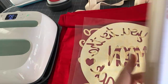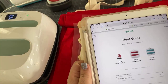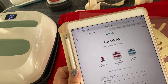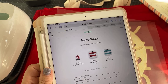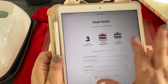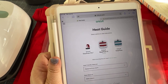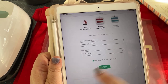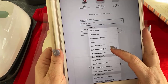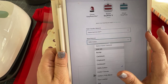It's super easy. Now we're going to use our heat press guide, which is found at Cricut.com. You can just Google Cricut Heat Guide, or you can favorite it if you want. This way you can choose which machine you're using. In this case, I chose EasyPress 2 because that's the one that I'm using. And then I choose what material I'm going to be using. In this case, I'm using patterned iron-on, and the base material is cotton.